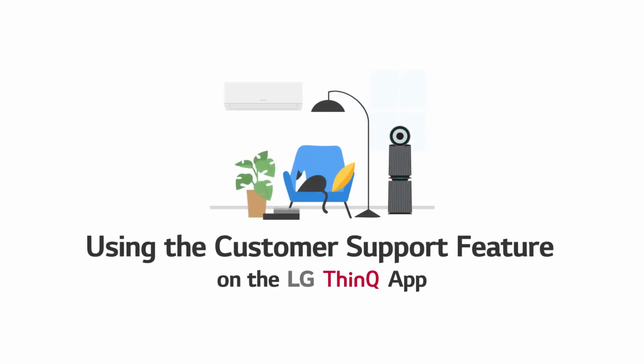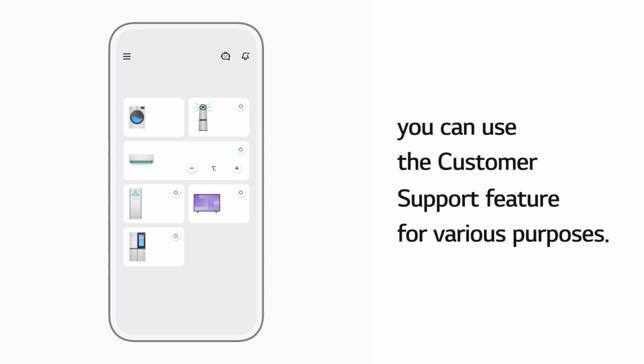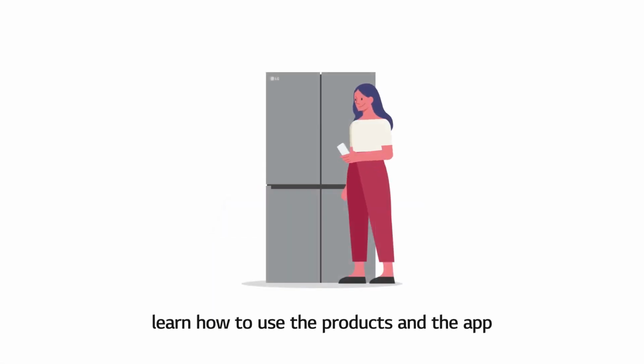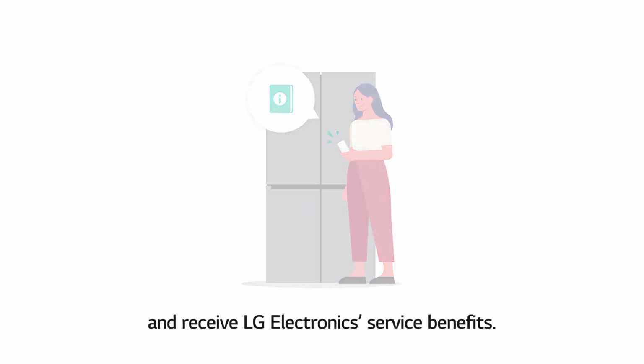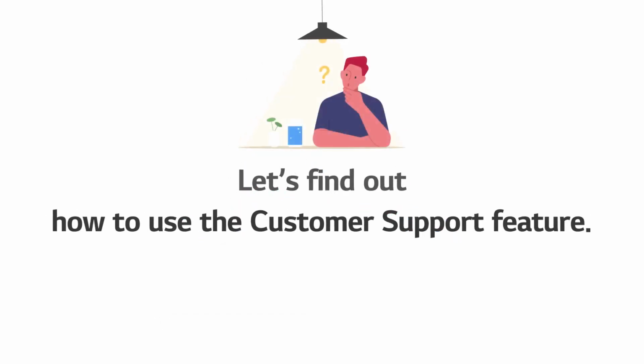Using the customer support feature on the LG ThinQ app. If you are using the LG ThinQ app, you can use the customer support feature for various purposes. You can receive news from the ThinQ app, learn how to use the products and the app, and receive LG Electronics service benefits. Let's find out how to use the customer support feature.